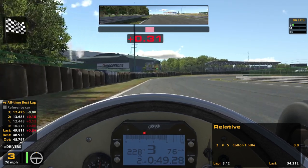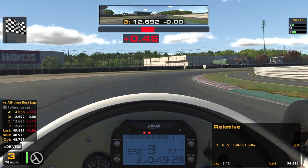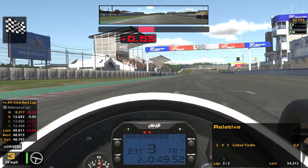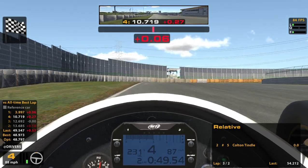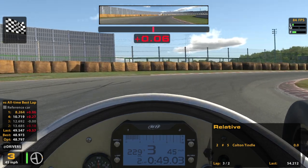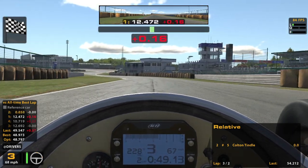I don't know, what is that thing? It's like the edge of the wall there, but it looks like a hay bale or something. I can never look directly at it because I'm busy focusing on where my car is positioned. I will say you can definitely tell that's not the way the course was designed, because it feels like you're driving somewhere you're not supposed to.